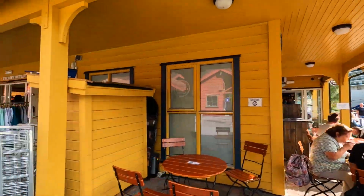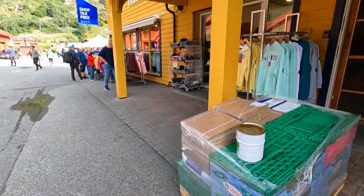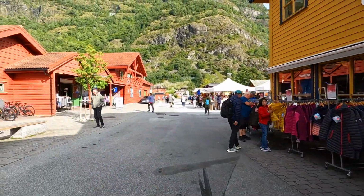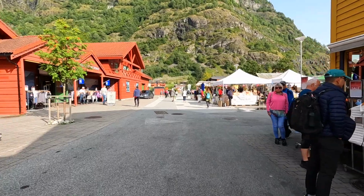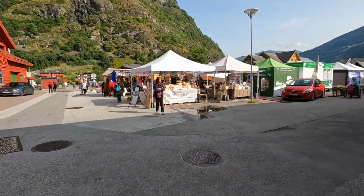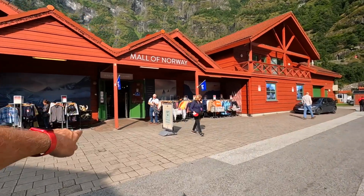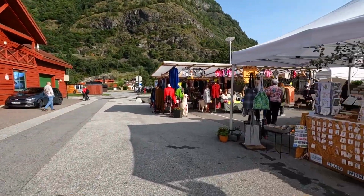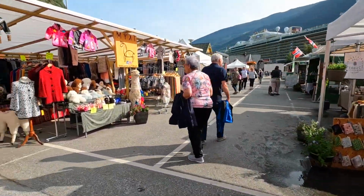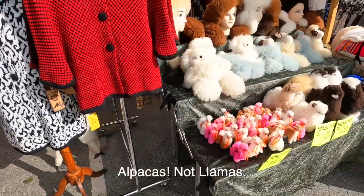So there's the ship. And here's the lettuce. And more stores and more stores. Then a little tiny flea market. Art House Fern. Viking horns. So, ¿cómo se llama? Oh, that's fluffy. Oh, look, little ones.